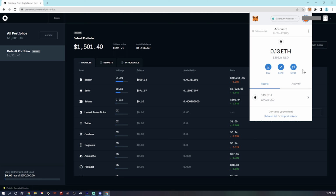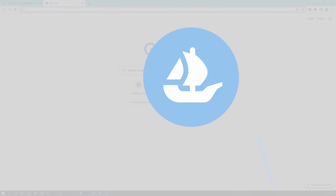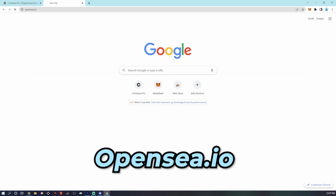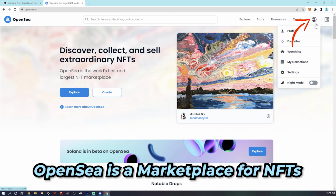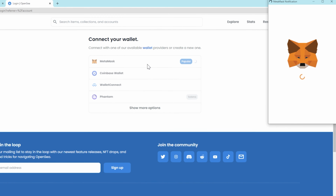Okay, finally we are at our last step. So we have created our MetaMask wallet, we've purchased Ether, which we can use to buy NFTs, and sent that to our MetaMask wallet. So now all we have to do is buy the NFT that we want. So head over to OpenSea.io in your browser. When you hit profile towards the top right, it'll ask you to connect your MetaMask wallet to OpenSea.